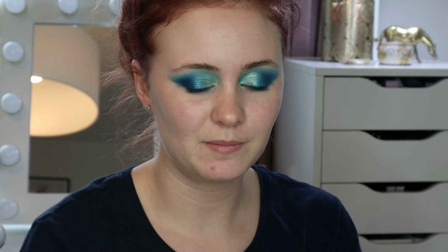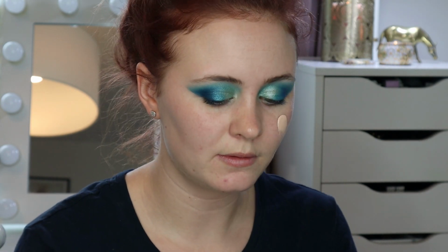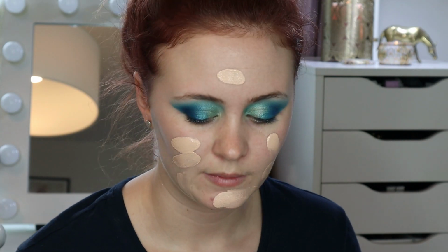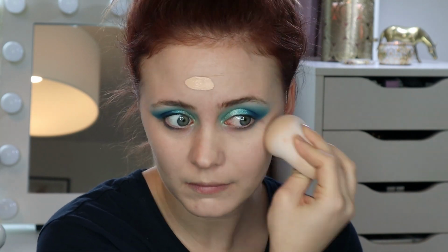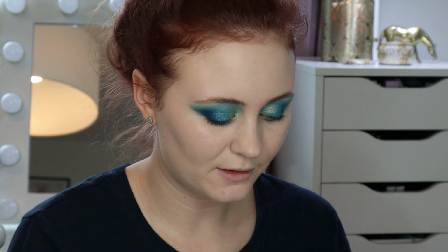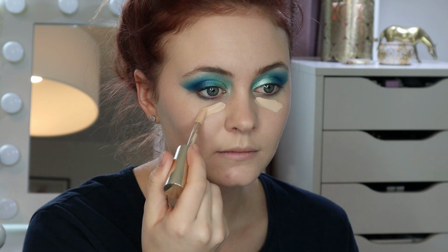I'm gonna take this foundation, the Maybelline one, and shake it up real good. Put some on my hand, spread it out on my face. And then I'm just gonna go in with a beauty sponge. Then let's go in with the concealer, and I picked the Joy Concealer in the shade Lace. Just apply some of that. And I'm blending it out with the same sponge.